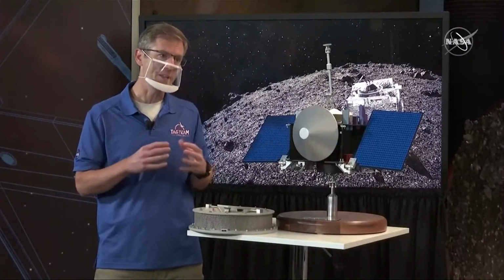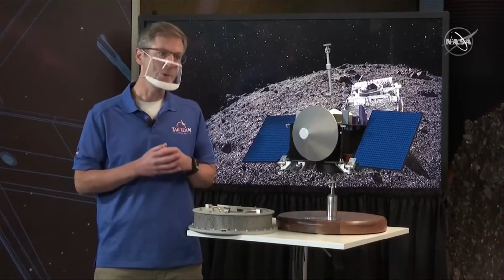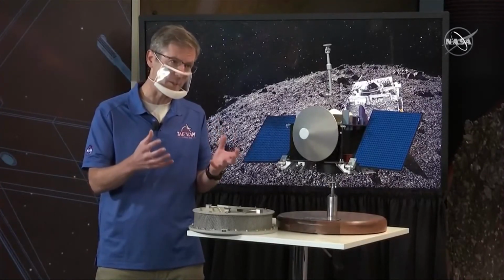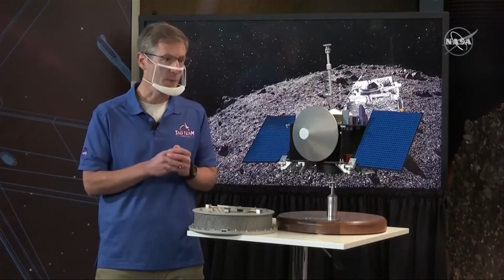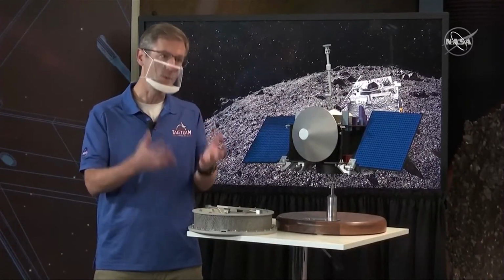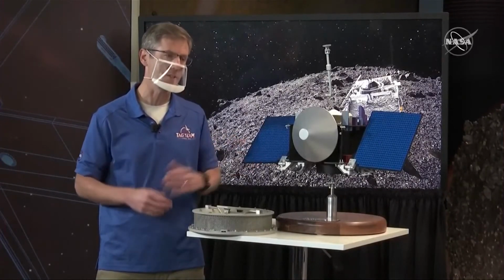So we had to come up with a technique that worked with this very low gravity. We also had the challenge of uncertainty of the mechanical properties of the surface. And both of those things made landing a challenge. We wouldn't know how to grapple particularly well in this material. So we had to come up with a technique that worked in the microgravity environment and that could work in this TAG architecture, this touch-and-go architecture of just a few seconds long.